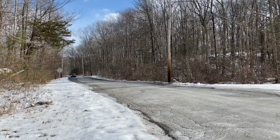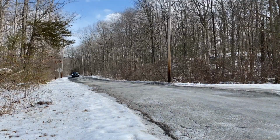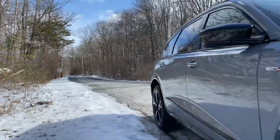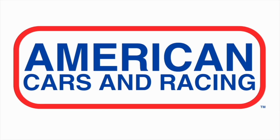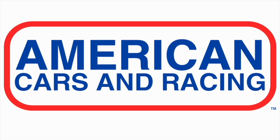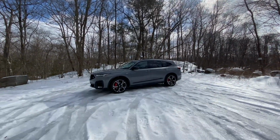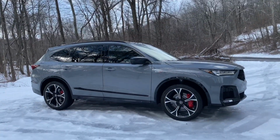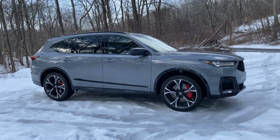You probably don't think of Acura as being one of America's dominant automakers, but the MDX is definitely a boss. The MDX is Acura's best-selling model by far. 50,000 units last year compared to 42,000 for the smaller RDX. But more important than that, it's the best-selling large three-row luxury SUV.